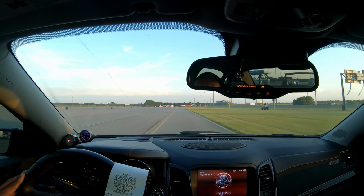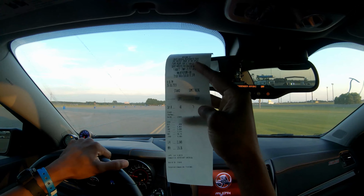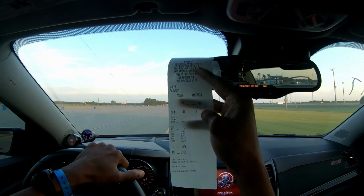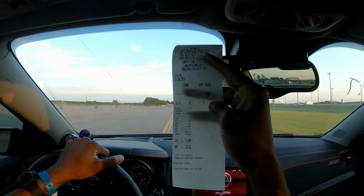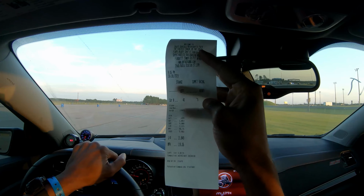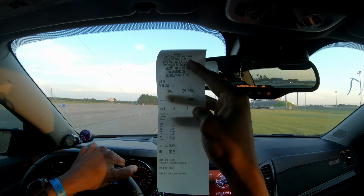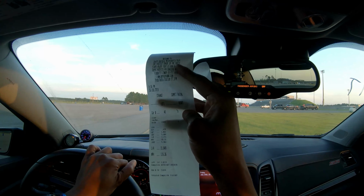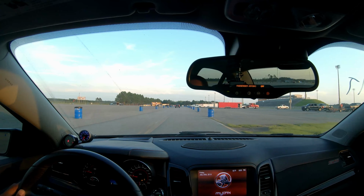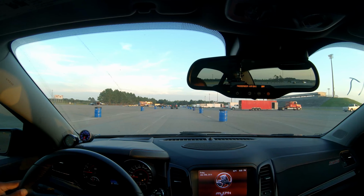60 foot is so trash. So we got 60 foot 1.86, 8 miles 7.7, quarter mile I did 11.8, finished at 119. I'm gonna try to get that 60 foot down a little bit. We'll see. I can't quite remember what this ran before, but I'm gonna give it another try.